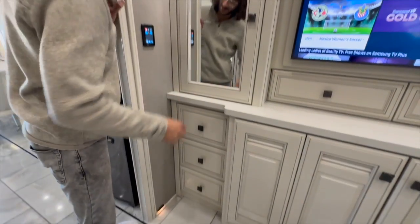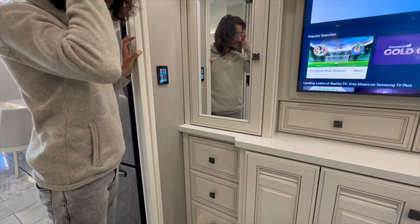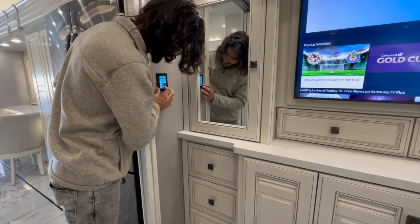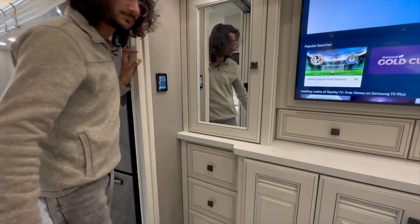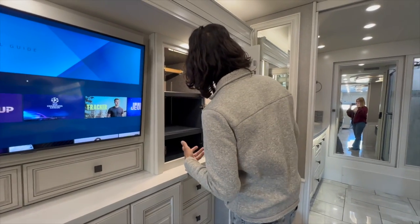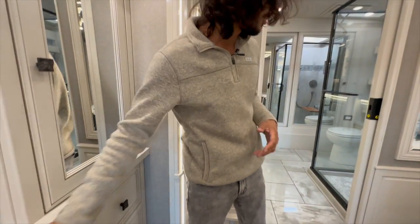And here's a touchscreen to control all the lights. You can kill all the lights or turn all of them on here. You can also control the rear slide out from here too. And then you can turn on individual lights if you'd like. I love that little touchscreen. And then over here we've got more drawers, another cabinet just like it. Original sticker from American Coach. Love the little countertop here.